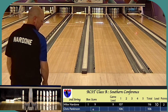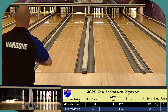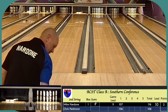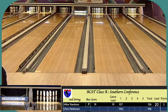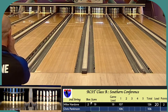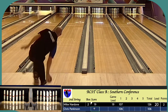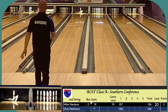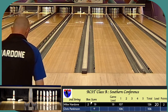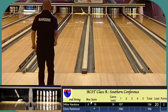Comes in left to right on the 1-2 pocket, drops 9. 10 pin in the corner. Wood a little out of play. How about a spare in the second for Nardone? So Nardone, who won in a controversial first game, drops 9. Another one. Left to right ball, breaking late into the pocket. For the spare on the candy bar, yes.